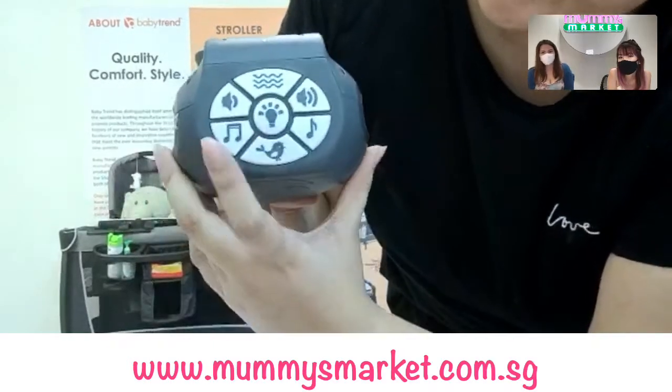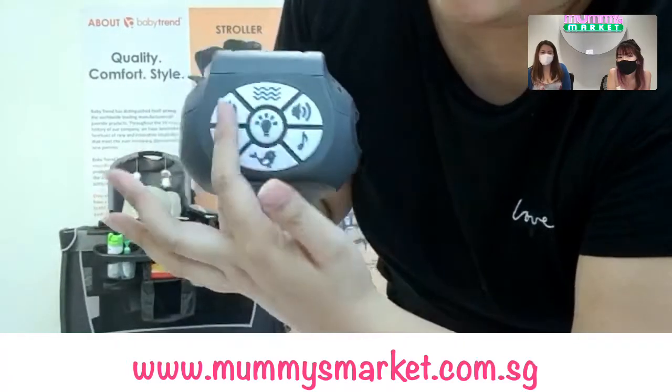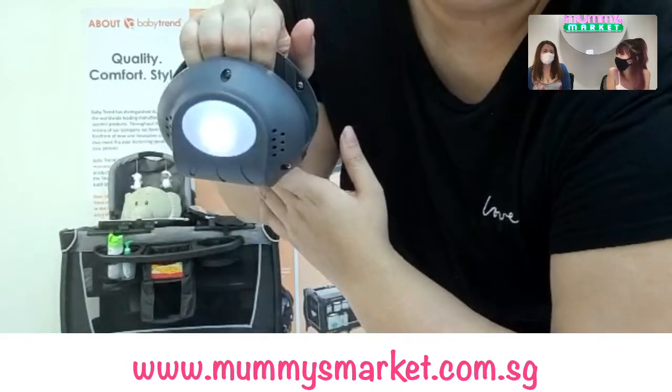So how do we actually stop the music? We just need to press again. So you can adjust the volume accordingly. Then this button is actually for the night light. I was about to ask. Where's the light?